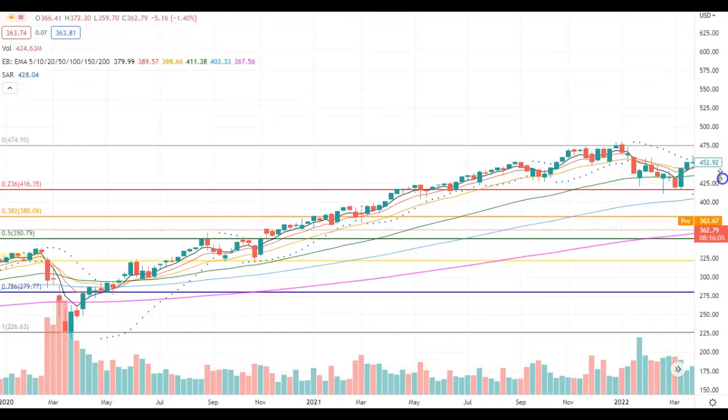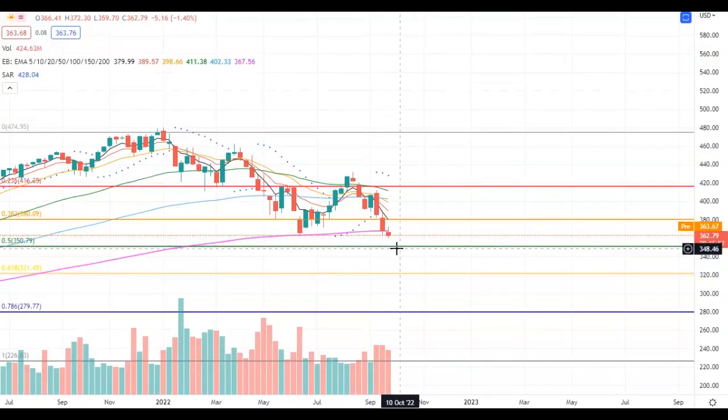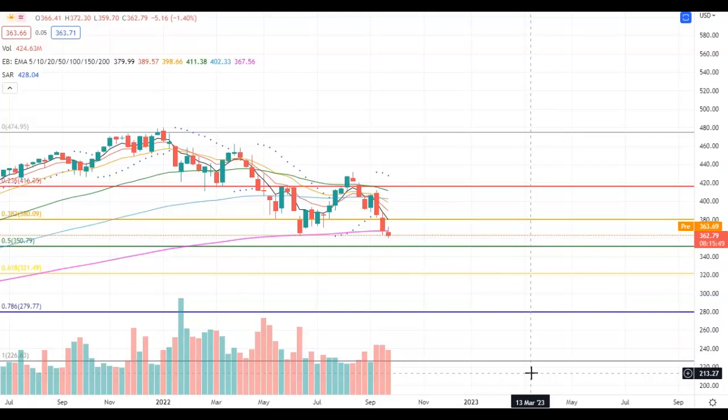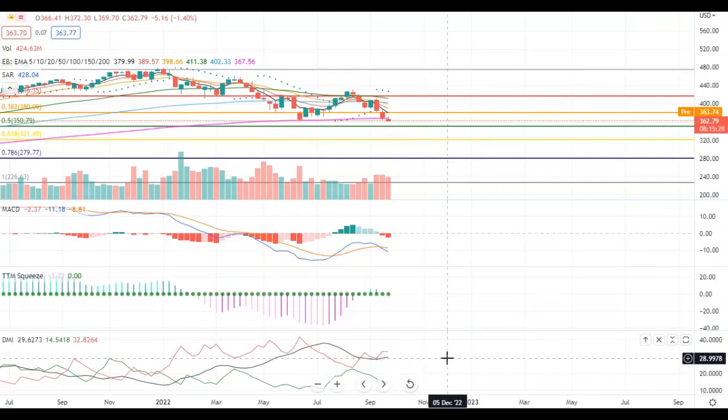We're going all the way back to our COVID lows here of 226 for the weekly chart close opening, and that gives us a Fibonacci retracement 50% level at about 350. So our price target will be 351. That is our goal, as said in our last video 3 days ago. Our goal for S&P 500 is 351, and we are still on track for that given today's price movement early in the pre-market session. You look at your other indicators, you do not see anything bullish. In fact, you see bearish MACD, bearish TTM squeeze, and bearish DMI.